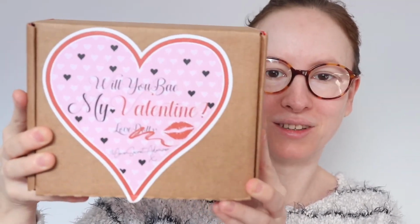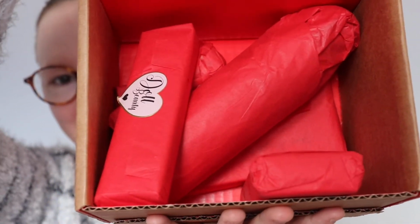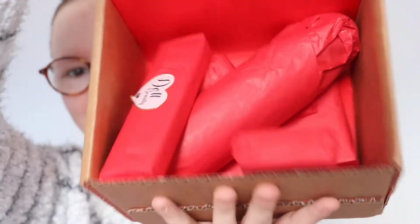So this is what it looks like, and it does come all wrapped up inside, which is so cute and so lovely, and I'm so excited by this. I have done a video on Doll Beauty mystery boxes before and those ones weren't the best, but I did just order one of these because I wasn't sure if they were all the same or not. But it feels like we've got some lashes, some tan, a lipstick. I don't know, let's just go through it.